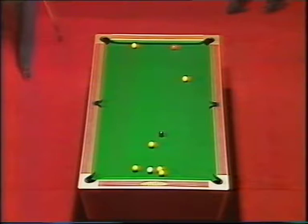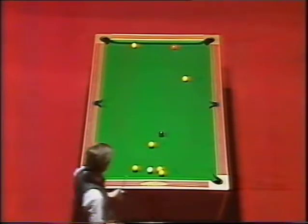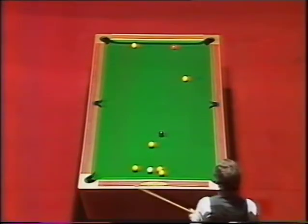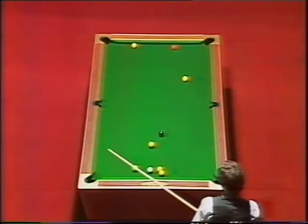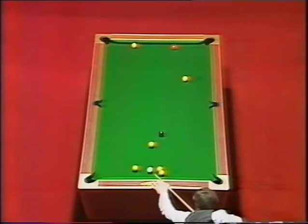In towards the two yellows here. And he couldn't really have asked for anything much better than that. The yellow to the left, making the angle very difficult indeed for Peter to escape this. May have to play this side of that particular yellow, Chris, with a lot of right-hand side to come off the other side cushion to make contact with the red.